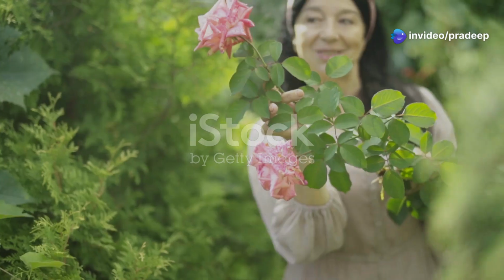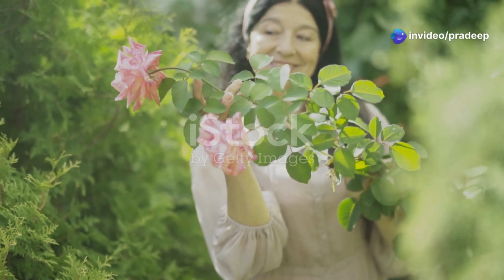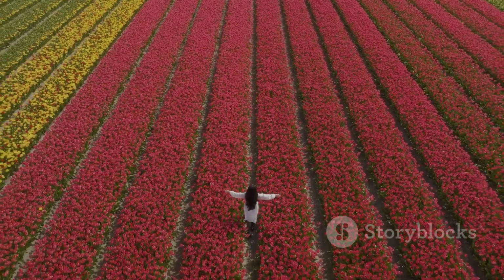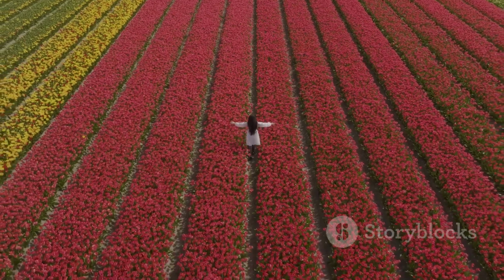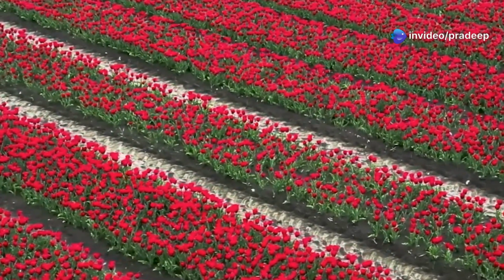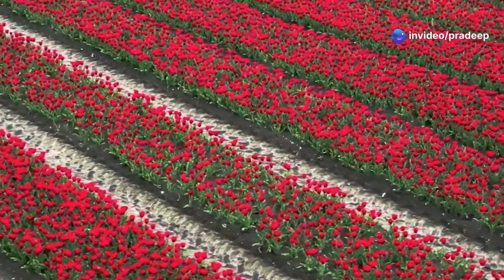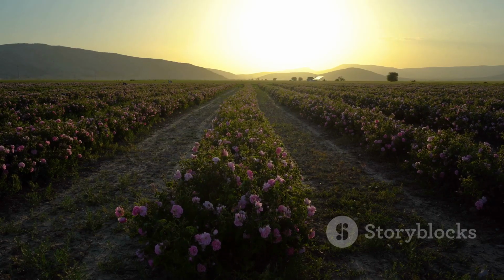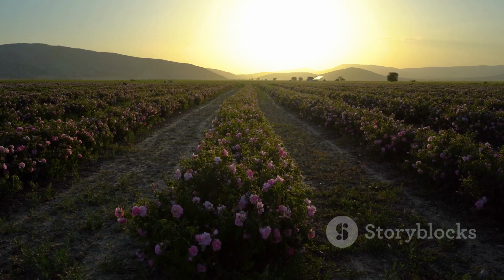Roses. Just saying the word evokes images of beauty and fragrance. For centuries, people have cultivated roses, creating vast plantations dedicated to these stunning blooms. These aren't your average gardens. They're meticulously managed havens where rows upon rows of roses flourish. Imagine fields awash in vibrant colors, the air thick with intoxicating scents. That's the magic of a rose plantation.